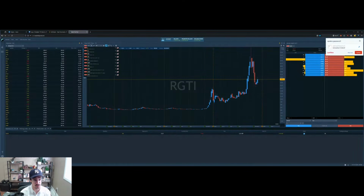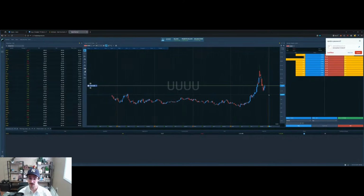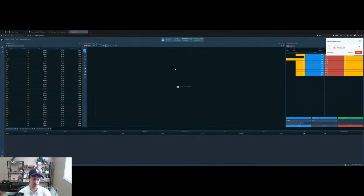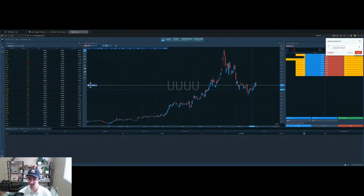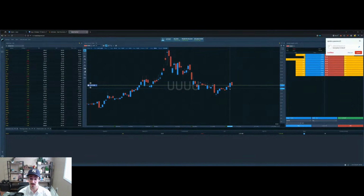Where is it? There it is. Uranium. So these momentum names I'm getting more interested in. I started a position in uranium, or in UUUUU, this week at 15-ish, somewhere in there. I added too early at 16 today. I thought we were doing a back test of this candle, this area, and we're going to catch. We did not. What we did do, we held some key levels.